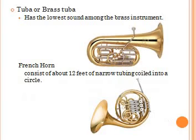The other one is tuba or brass tuba. It has the lowest sound among the brass instruments. The last is French horn. It consists of about 12 feet of narrow tubing coiled into a circle. The player produces different tunes with mellow sounds by pressing the valves.